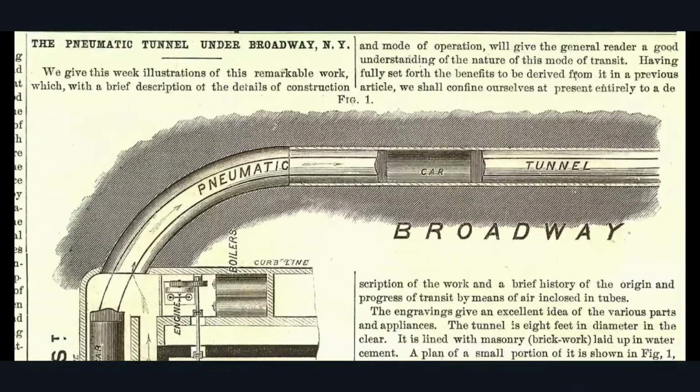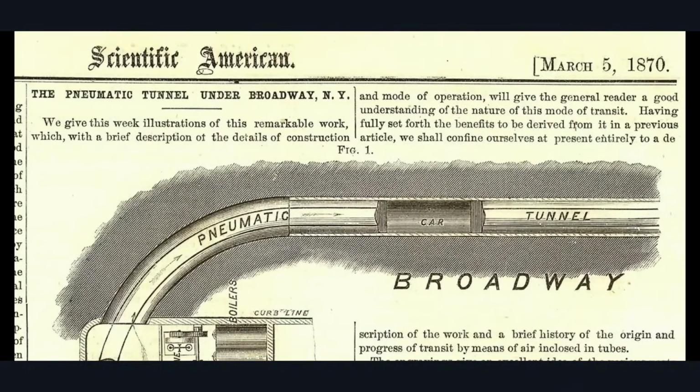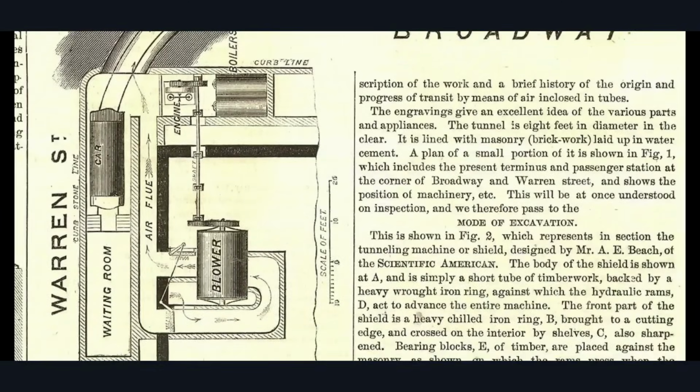So you can pause and have a read of this. This just goes into detail. This is a newspaper article from 1870, March the 5th, just going into detail about how it works. The pneumatic car tunnel in Broadway. You can pause and have a look at this. Very interesting article.